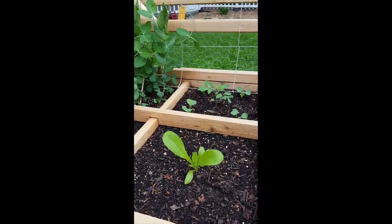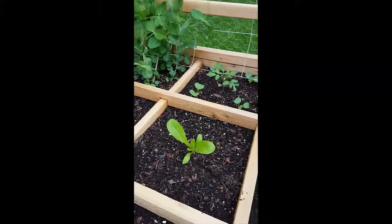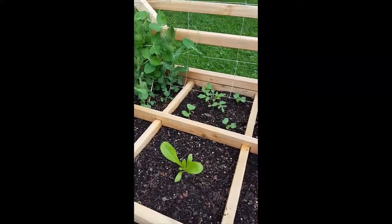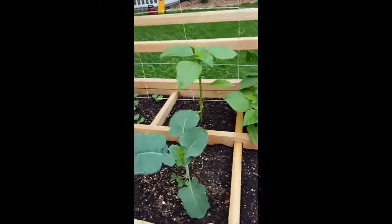This is a calendula. I don't know if I'm pronouncing it right. It came as a free seed in my order from Young's. We thought we'd just plant it by the tomato because supposedly red flowers keep hornworms away or something.